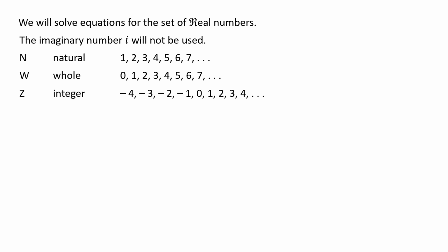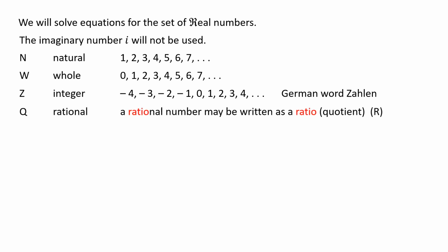If you've ever wondered why we use a Z for integer, that's from a German word, Zahlen. Right? When I was growing up, we used J for integer. It came from some other word, but we're a global community now, and more mathematicians are agreeing on Z for integer. When I grew up, we used a capital R for rational.